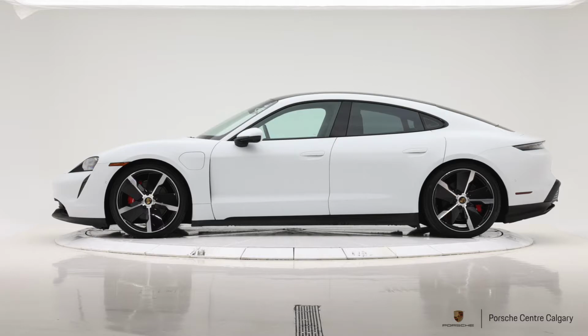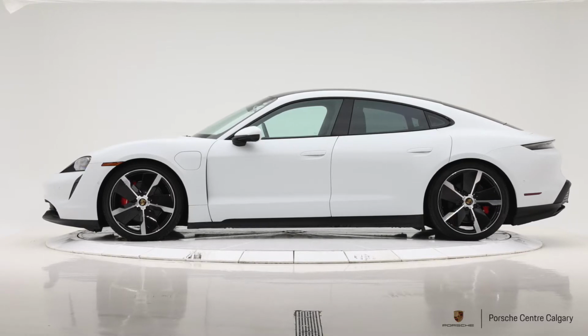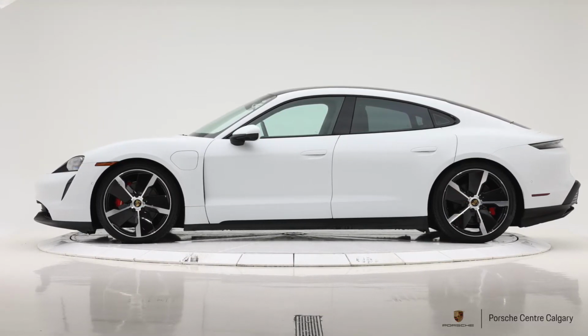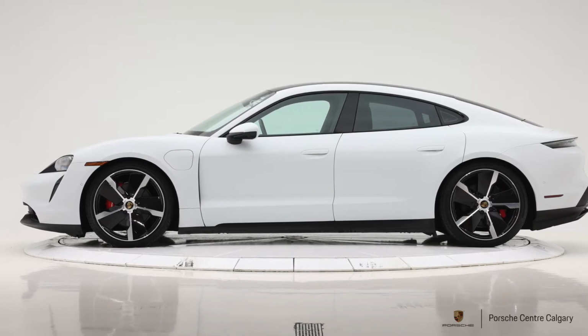Let's move on to the inside. Black interior, as we see in most of these. You can't really go wrong with black. And it has the premium package. Now, you'll see, with our cars, premium package, sometimes premium plus package, and year to year they change. So do be careful and look into what exactly you get in a specific model year with that package.